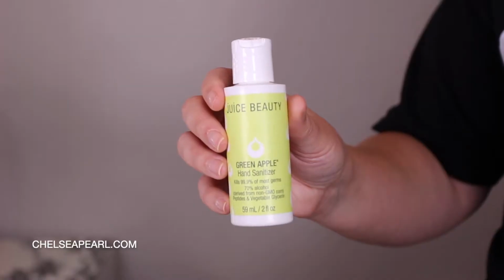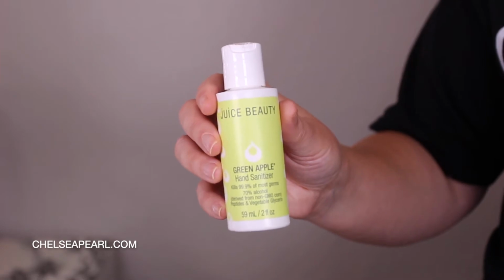First and foremost is my favorite hand sanitizer. This is the Juice Beauty Green Apple Hand Sanitizer. I am very, very picky with hand sanitizer. So many of them exacerbate the eczema on my hands that I get in between my fingers. This is one of the few hand sanitizers that does not do that. And this is the large size I keep at my vanity. Honestly, favorite hand sanitizer. So I love that. I've got the jumbo size for at home.